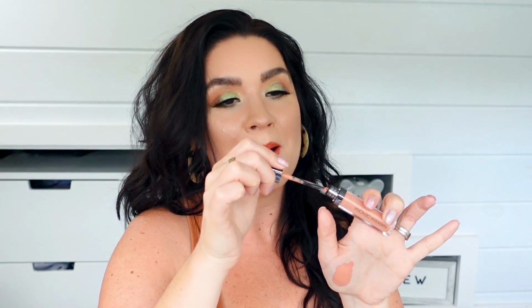Also kind of just goes with the vibe that I am wearing today, doesn't it? Definitely my style. I'm glad I went out and took a risk on this, but I have no idea what the formula is like. I don't know how drying it is. If you've already received this or tried this before, tell your girl below, because I am excited to play with this. I can already see that some of it's drying down.